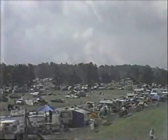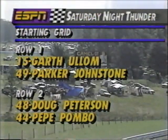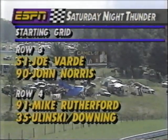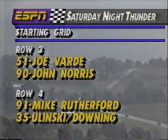On the pole, Garth Ullum in the Eagle Talon next to Parker Johnstone in the Acura Integra. On row 2, Doug Peterson, Parker Johnstone's teammate and car owner, in another Acura, next to the Nissan of Pepe Pombo from Norcross, Georgia. Row 3 will be Joe Vardy in the Eagle Talon, partnering Garth Ullum. Next to him, John Norris in a Mitsubishi. On row 4, Mike Rutherford, Norris's Mitsubishi teammate, next to Chuck Ulinski from Champaign, Illinois.